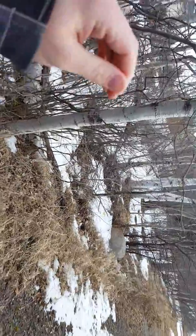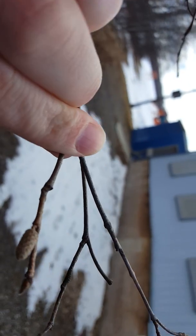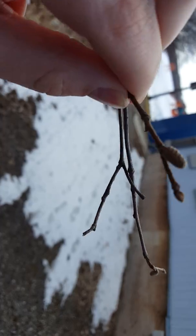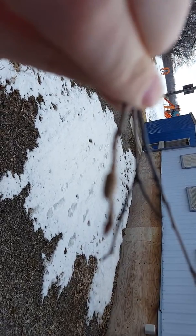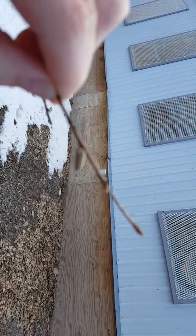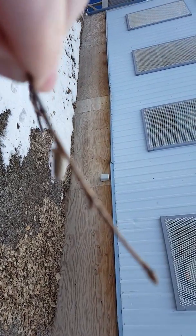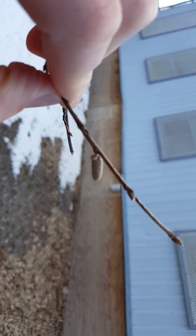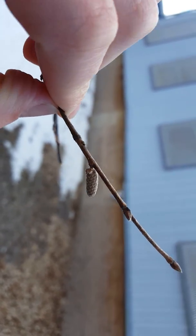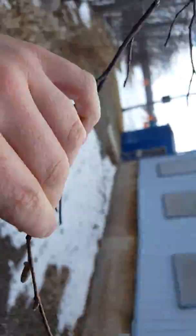Now, beaked hazelnut have these little, let's see if I can focus in on that, these little catkins. And these catkins are the male part of the tree, whereas these little buds here, sorry, just give me a sec to focus, won't focus, these buds, once they break dormancy, they'll start to make little red flowers.